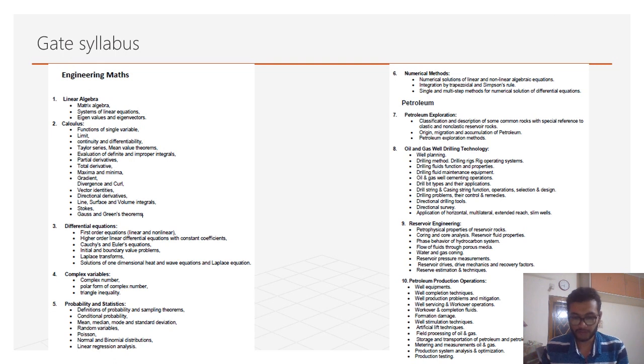In the GATE syllabus, even 1 mark can become a game changer. So one should try to cover the whole syllabus, but not beyond the GATE syllabus. You should know the boundary and depth of your syllabus. Here is the entire GATE syllabus. For engineering mathematics, the first topic is linear algebra. In linear algebra, only three subtopics are there: matrix algebra, system of linear equations, and eigenvalues and eigenvectors.